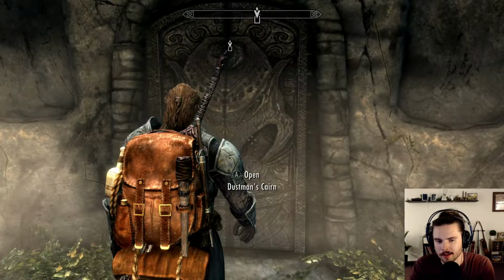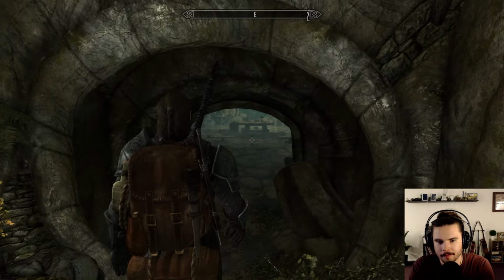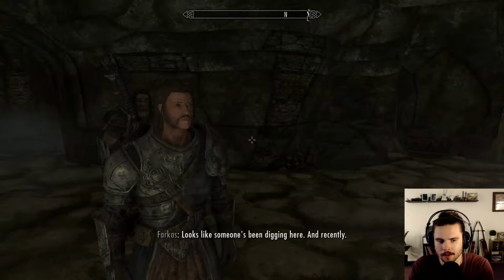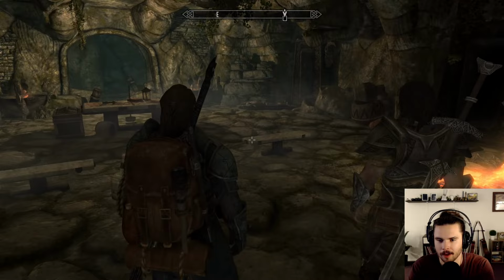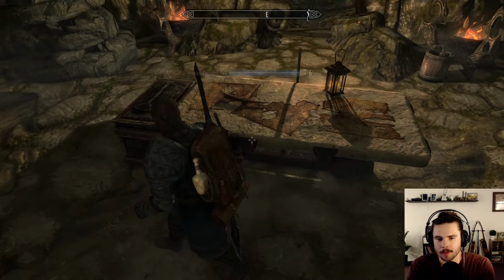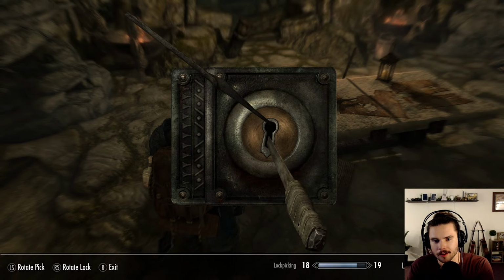All right, let's get in here. Dustman's Cairn. Let's see. Looks like someone's been digging here, and recently. Yep, tread lightly. Yeah, I am the embodiment of caution, clearly. Nice little two-handed boost from a book. Maybe we'll sit down and read it sometime, not today. Okay, this should be easier. It is a novice lock. There we go.